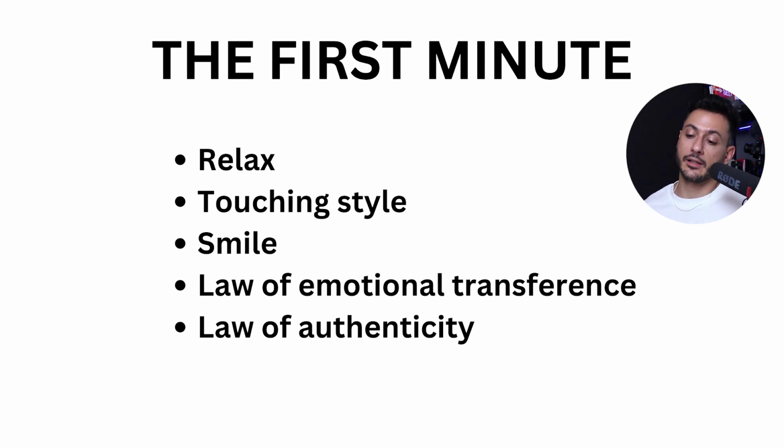And finally, last but not least, law of authenticity. Again, if you try to maintain a persona, people are going to see through that and you're going to make people standoffish. So the way to do that is, first of all, the way that you approach a woman, you should have an aura of curiosity and excitement about it. Not an aura of like, I'm after some kind of goal or I'm needy. If you authentically believe that you're here to figure out who she is, that's definitely going to help, okay?